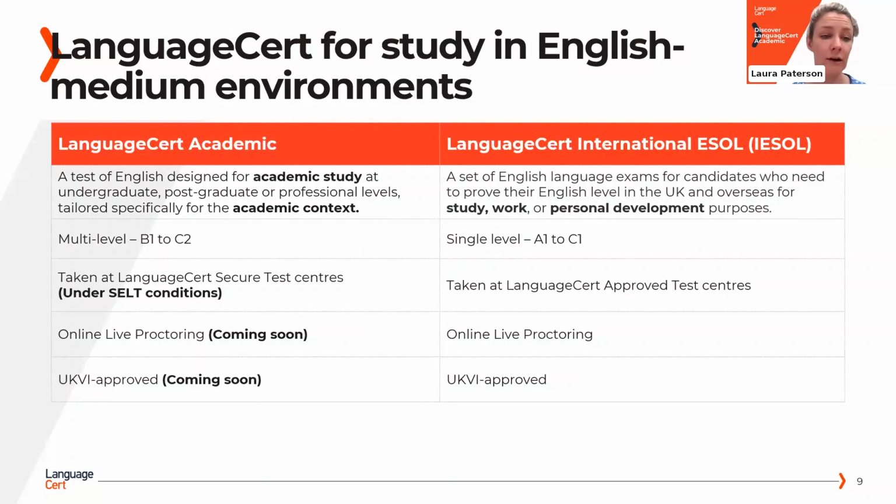And the CELT version of the International ESOL exam, LanguageCert ESOL, is UKVI approved for use for people who want to migrate to the UK. And I just wanted to flag that while we're not there yet, LanguageCert are very soon going to be going to the UK Home Office to apply for the LanguageCert Academic test to also be UKVI approved. So in which case it could then be used for migration purposes to the UK.